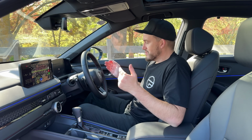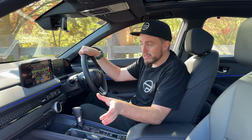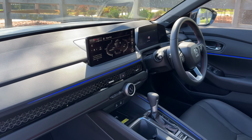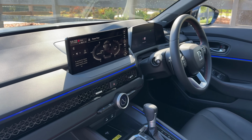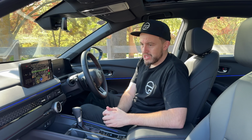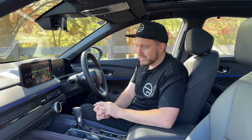If you've sat in or looked at any other Honda model in recent times, it's going to feel pretty familiar to you because there are some carryover design elements to this cabin. The mesh finish across the dashboard, these very likable vent adjustments, and yes, I get a little bit excited about vents and controls, but some elements of the cabin haven't been carried over from the other models like CR-V, HR-V and Civic. You don't get those beautiful twirly dials for your climate control.